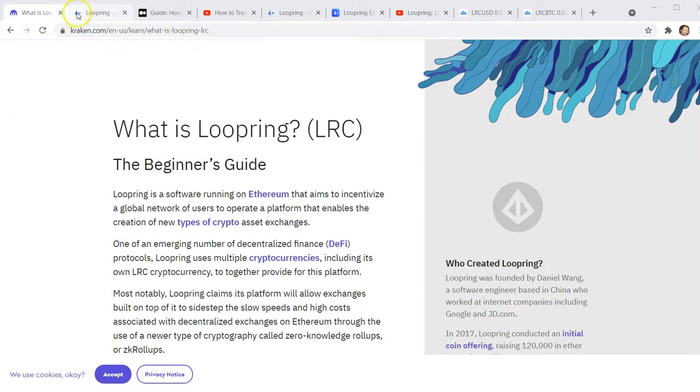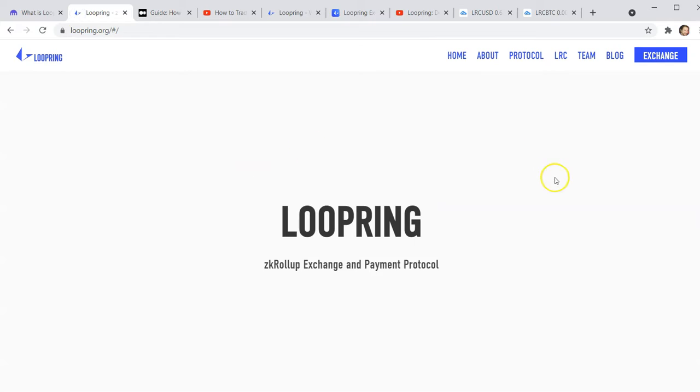Now, Loopring can get very technical very quickly. Just looking at Loopring's page, they explain it as a ZK rollup exchange and payment protocol. What does ZK rollup mean? Well, that is a zero knowledge exchange, meaning that you don't have to know the underlying status of the Ethereum network. It works as a layer 2. It's riding on top of the Ethereum network.